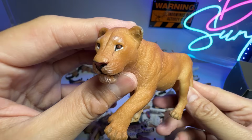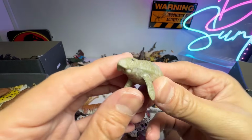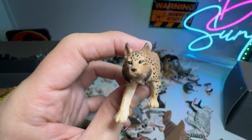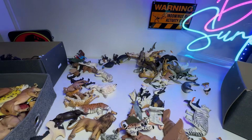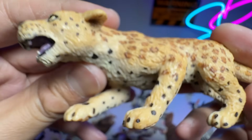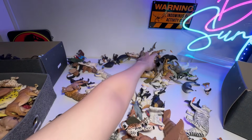And here we have another lioness. Gorgeous looking lioness. A tiny little manatee. And this one seems to be... It seems to be a lynx. Probably. This is a leopard, if I'm not wrong. No, it's a jaguar. Jaguar. Nice. Let's see what else we got.